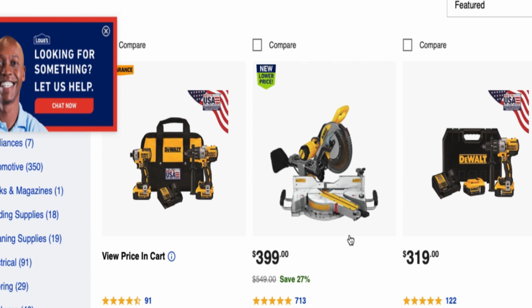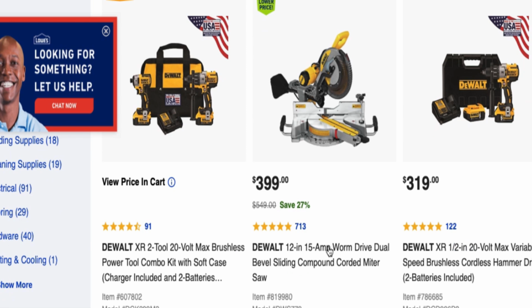Anyways, we got the miter saw. It's a 12-inch, 15 amp, dual bevel compound miter saw for $399. This is another kit that was on the deals. Like I said, your mileage may vary. Just depends on where you live.